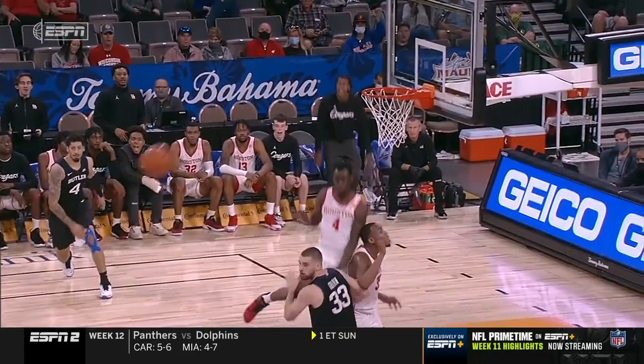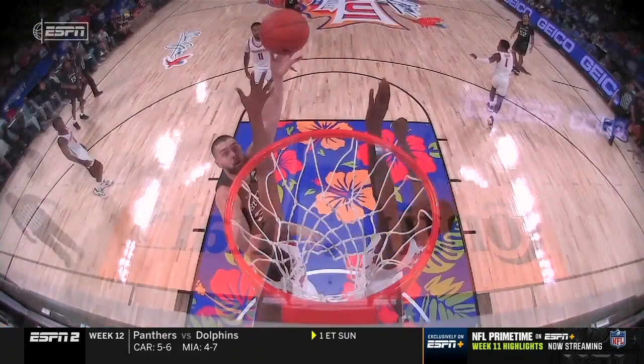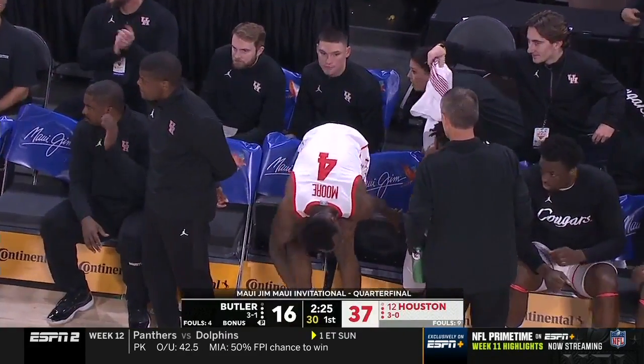There's not enough air that high. That's why. He's out of air. You get that high, you can't breathe. I mean, his head was above the rim there. Just a fantastic block shot with that left hand by Tajay Moore.